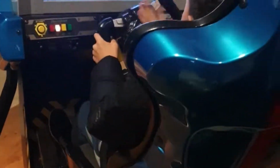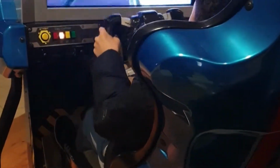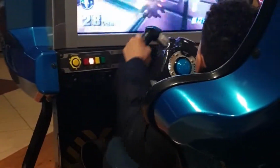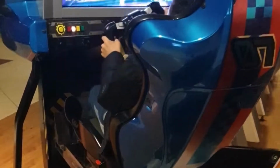Love it. Here's my cousin's son playing the F-Zero game. Like I said, it's got the force feedback and the tilt on the seat as well. It is an absolute bag of fun. This is what you miss with old school retro arcade machines.